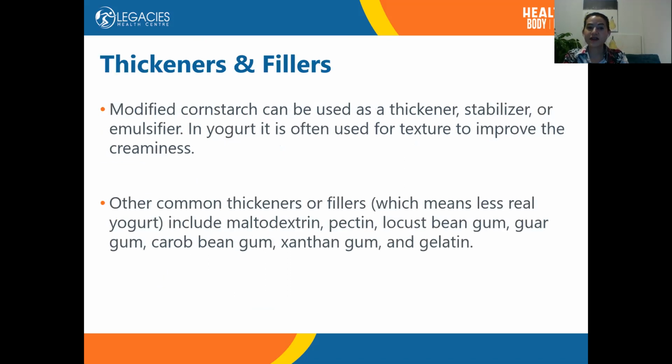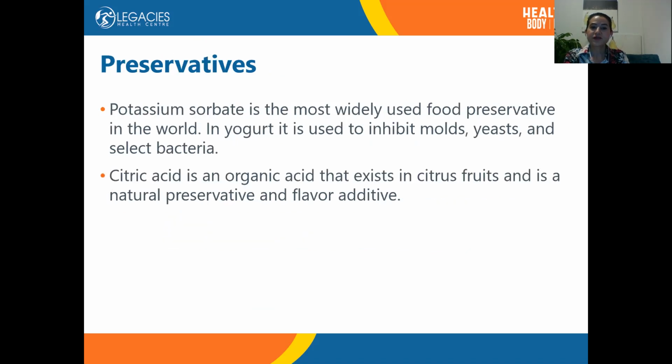Also thickeners and fillers, so modified cornstarch can be used as a thickener, a stabilizer. In yogurt, it's often used to improve the texture and creaminess of foods. Other common thickeners or fillers could be things like maltodextrin, locust bean gum, carob bean gum, gelatin, and then different preservatives. So for example, potassium sorbate is a very commonly used preservative that's used in yogurt, and mainly it's used to inhibit mold, yeasts, and certain bacteria.